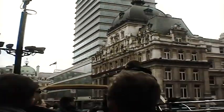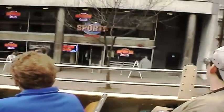Okay, ladies and gentlemen, does anyone like sports? Look on your right-hand side, this is the Sports Cafe. Over 65 screens. There's screens in the toilet, so you don't miss the action. The Sports Cafe. New Zealand House. Not on the official tour, always on my tour, over on the right-hand side.